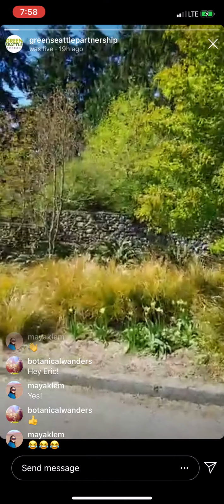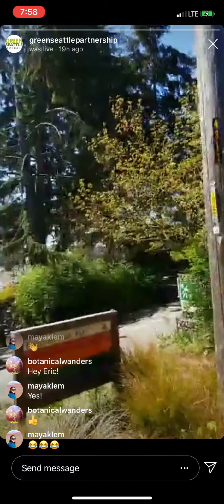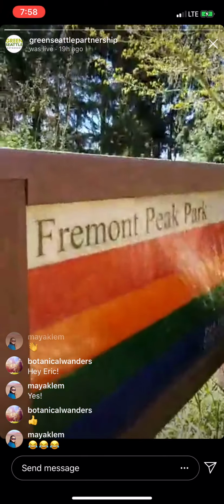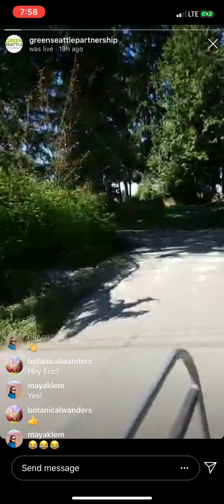This park is definitely an upland forest. It's a Doug fir, western hemlock, dwarf Oregon grape, and sword fern target forest type.